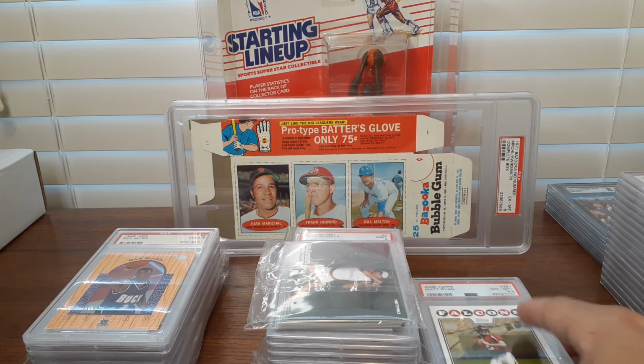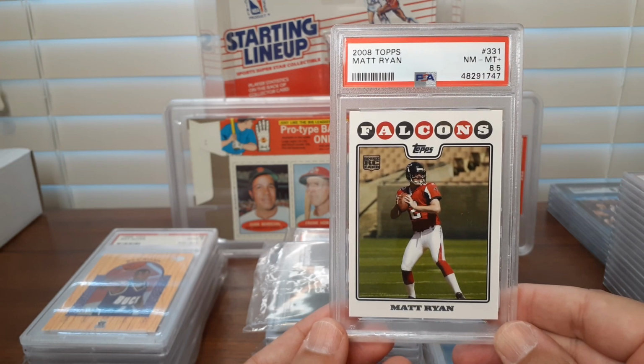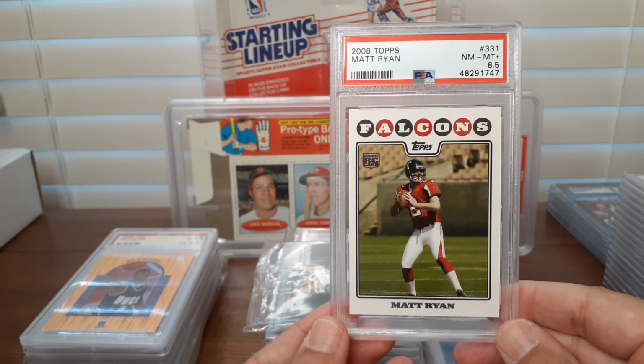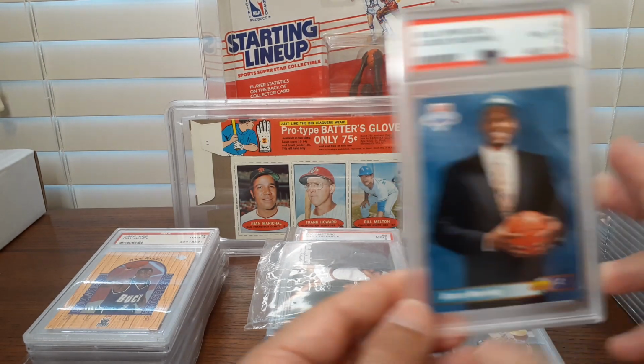There's a Pacific Paramount rookie. This is my first Matt Ryan card. I picked this up for under $20. Really clean card. It has white borders and edges, so not too hard to get in high grade. But I picked that one up because I thought, what if Matt Ryan is a Hall of Famer one day? Who knows? Could be. He's an MVP. Played in the Super Bowl.